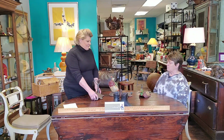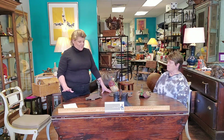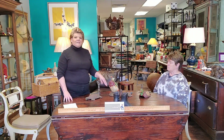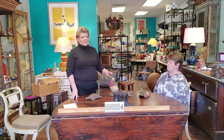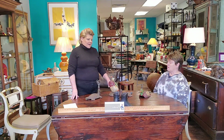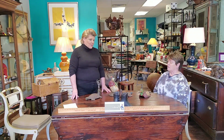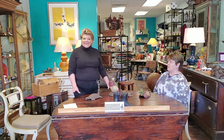And funny enough, back in the 1960s, when door stops became very, very collectible, and everybody was collecting dog door stops and horses and whatever, people used to lop the tops of these off and turn them into door stops. They are 10 to 20 to sometimes 100 times more valuable as a lawn sprinkler. So we don't want to do that.